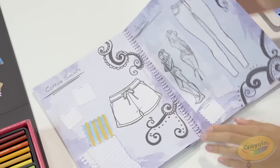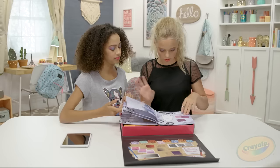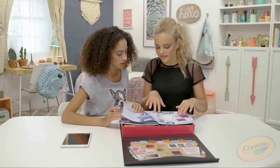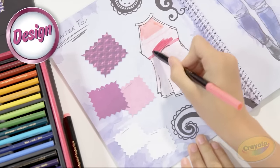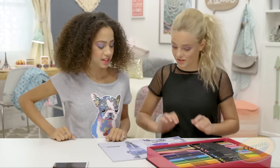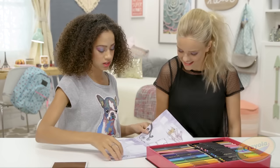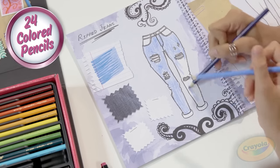Yeah. Okay. I really like the ripped jeans. It would look cute together. Yeah. I feel like this is really pretty because of all the flare and everything. Yeah. It's so pretty. That'd be such a pretty nail polish too. Yeah. And it's going to look really good. Now do you want to do the jeans? Sure. Yeah, I'll blend. That's impressive.